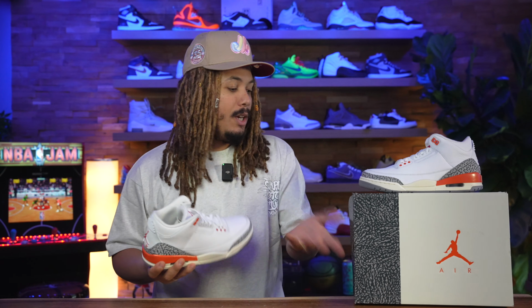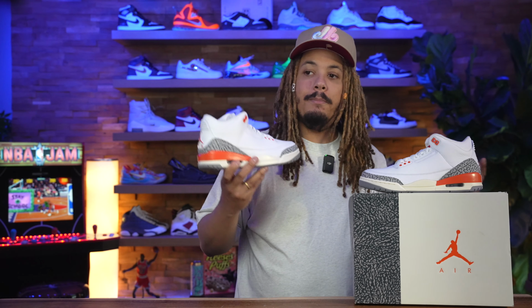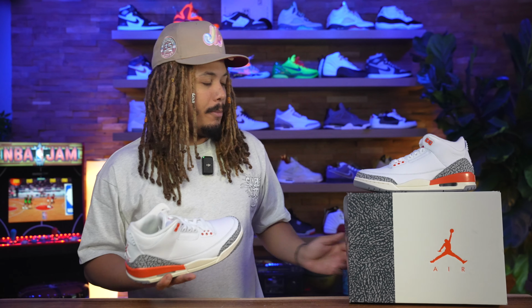It's kind of like what they do with the Jordan 1s. They did this one kind of with this Jordan 3. It does come in a different type of box, a little bit of something. Well, they come in the regular Jordan 3 box, but it comes with those different colors featured on them.